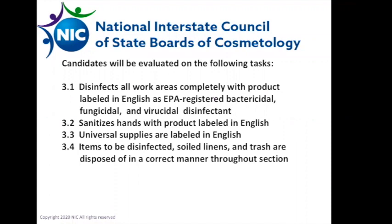In 3.1, we're looking to see that they disinfect all work areas completely with product that's labeled in English as an EPA registered bactericidal, fungicidal, and virucidal disinfectant. Here again, we are expecting that candidate to wear gloves during this disinfection procedure. At the end of that, we want them to throw those gloves into the trash. We want them to sanitize their hands with product and go into their work kit and remove the universal supplies, which are labeled in English. All the while, we're looking to see that items to be disinfected, soiled linens, and trash are disposed of in the correct manner throughout that section.